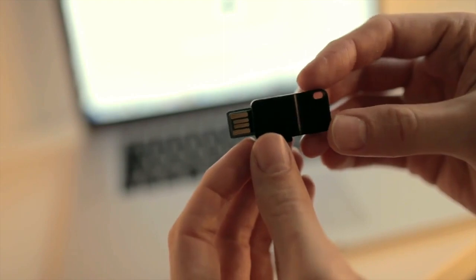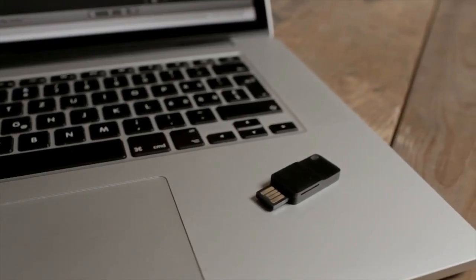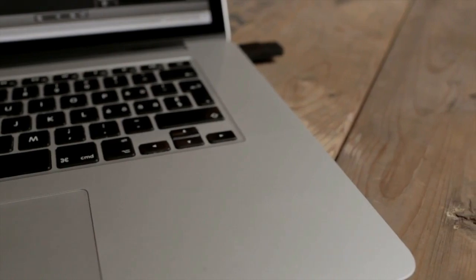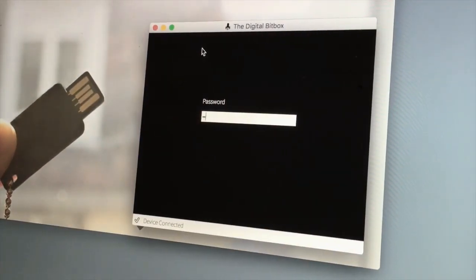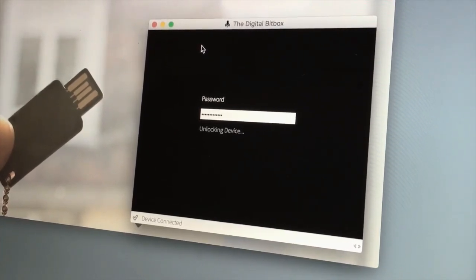This is a digital Bitbox. A digital Bitbox is a hardware wallet for Bitcoins that brings simplicity and rock-solid security to you. This is how it works. Simply plug it into a USB slot and go to the digital Bitbox app on your computer. All USB communication is encrypted and unlocked with a password.